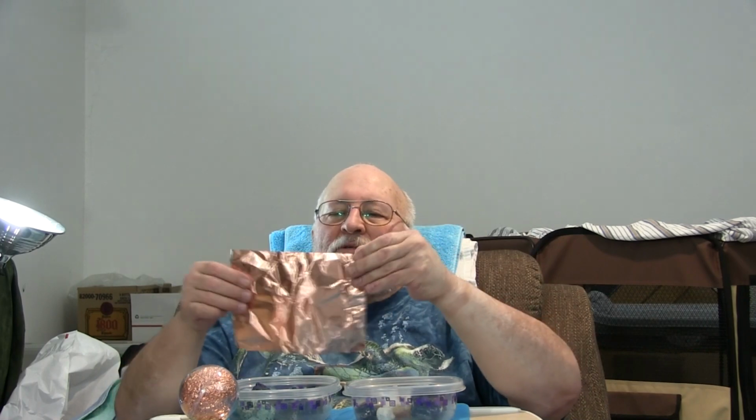So anyway, there's two. This is half of one sheet, and two sheets basically go into every sphere, unless sometimes a little more gets added, but almost never. It all depends on the energy needed. The more copper you have, the more it takes the energy of all the stones together, and it helps them flow together.